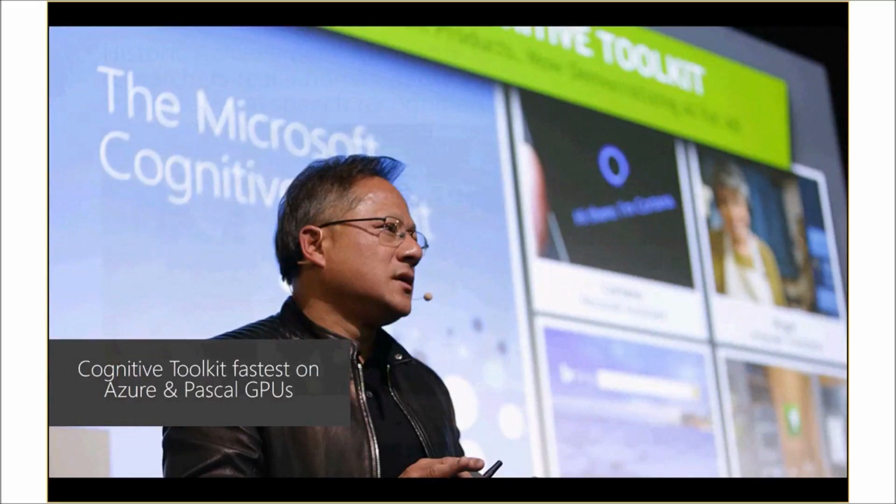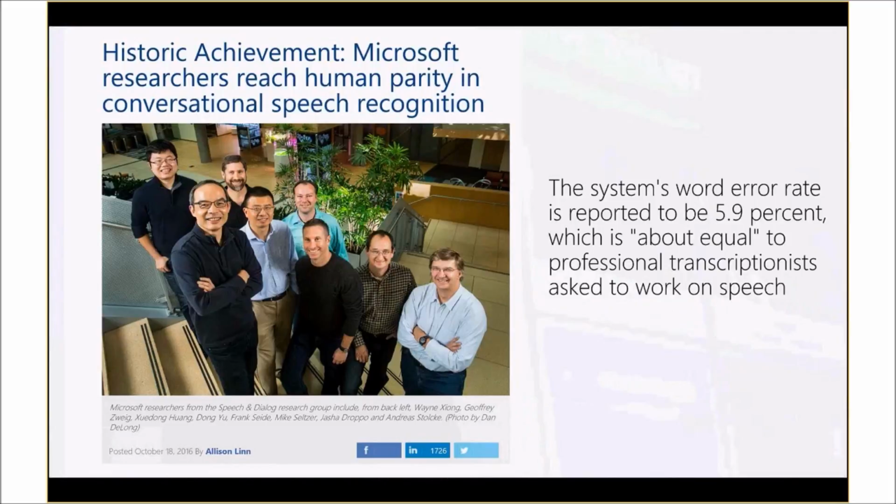Additionally, using Cognitive Toolkit, the CNTK team inside AI research in Microsoft was able to have pretty historic achievements. This was a couple of months ago, where the training that happens on a GPU for speech recognition is now on par with a human doing that speech transcription as well. So this is pretty incredible just at this stage, but it's only going to get better with more data.